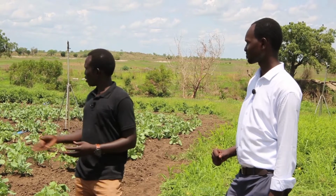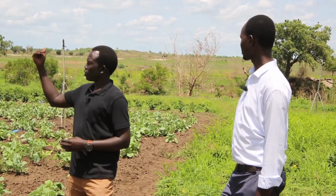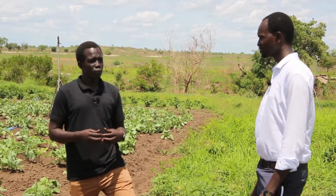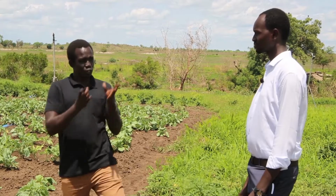the total area is 6.6 acres of land. And as you have seen behind me here, we have three different types of vegetables, or four. There were five even. We have green peppers, okra, sukuma wiki, eggplant, tomatoes, and onions. This is one of the main vegetable gardens, especially for our farm workers. Everything that comes out here goes back to the kitchen.